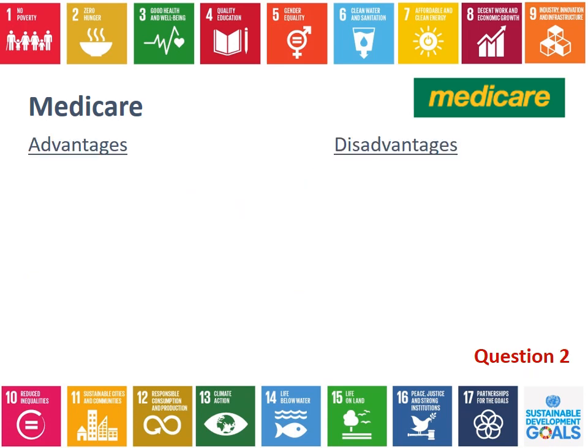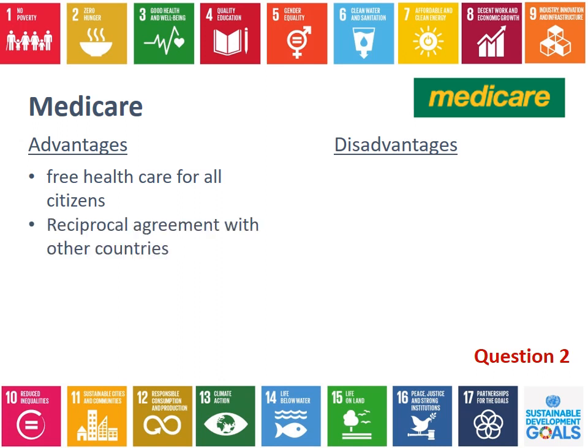Okay, so there are some advantages and disadvantages of the Medicare system. I think it's important to note that Australia's healthcare system is very good, and compared to a lot of countries in the world, we are given a lot of services compared to the US, which has a pretty bad public health system. Australia's is very good. So some of those advantages: it provides free healthcare for all citizens, and also for some temporary citizens, so people that are traveling, or maybe people that are on a visa who are applying for asylum status, it's provided free.